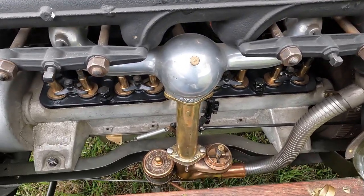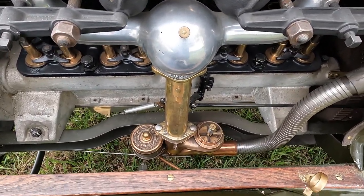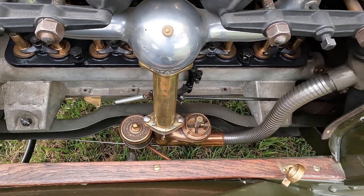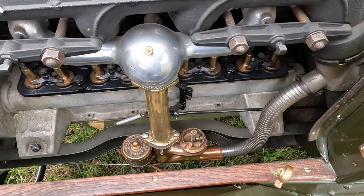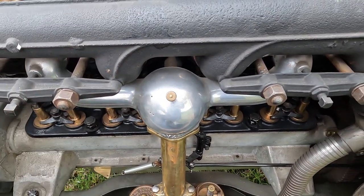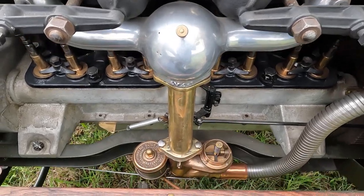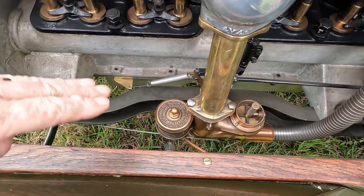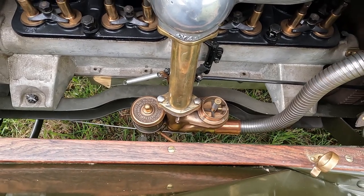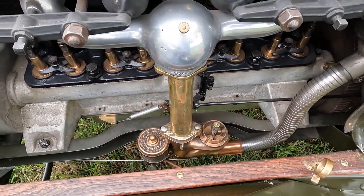So I'm assuming that down here we're looking at the exhaust. That's the exhaust. Okay. The exhaust. The intake is that right there. Okay. And the carburetor is way down there. It's got to bring gas all the way up into the cylinders. Wow. But it has a lot of compression.